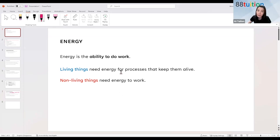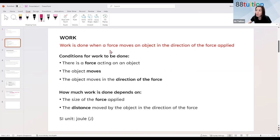So let's look at this brief recap. You should have already watched the video in the portal, done your own revision, and finished up the worksheet also. Energy, we define it as the ability to do work. Both living and non-living things need energy to function. Work is done when a force moves an object in the direction of the force applied. Some conditions must be satisfied for work to be done: there is a force acting on an object, the object moves, and the object must move in the direction of the force.